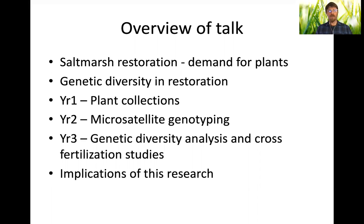I will talk about salt marsh restoration and the need for plants, genetic diversity in restoration, the various components of the research spread across 3 years, and finally wrap up with the implications of this research.